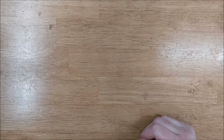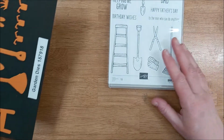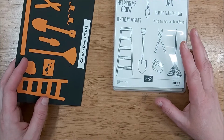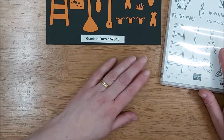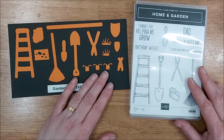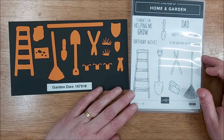So the next item that I bought in my pre-order is the stamp set called Home and Garden. My husband is right into the garden and very fanatical about chopping trees and the lawn and all the rest of it. So I went ahead and got this stamp set for him so I can create some cards for him. So we've got thanks for helping me grow, birthday wishes, Dad, happy Father's Day, and to the man who can do anything.